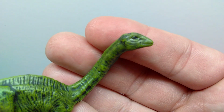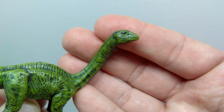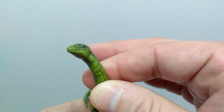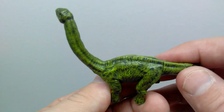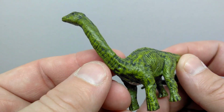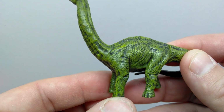The head sculpt looks really good. If my camera would focus on it, really does not want to. And you can see the eyes painted with a black. Very nice, very peaceful, gentle, giant look for our Apatosaurus. As you lead down the course of the neck, due to that dark wash, you can really see how nice the detailing aspect is of this figure.